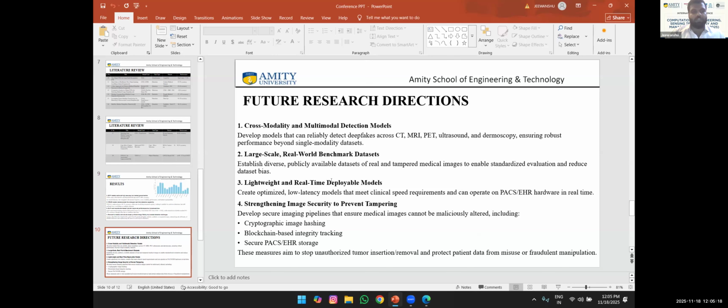So these are the future research directions, where we need multi-modal models that are not only trained on CT scans or X-rays, but also on MRIs, PET scans, and ultrasound images so that we can use them in the real world. Thank you very much.